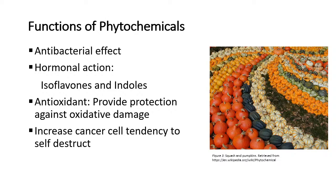Another function they have is that they can act as antioxidants. Antioxidants provide protection against oxidative damage, and this thus reduces the risk of developing certain cancers. And then another function that they have been studying is that phytochemicals can increase cancer cells' tendency to self-destruct. So all cells know how long they're going to live, pretty much. They know at what point they're gone. They're not going to continue to be present, and they create new cells. Sometimes cancer cells are not aware of that, and they continue being present or reproducing. Phytochemicals can increase the tendency of these cells to self-destruct, to not continue to be present in the body or reproduce.